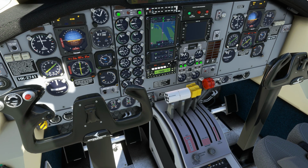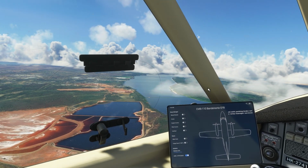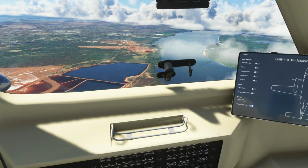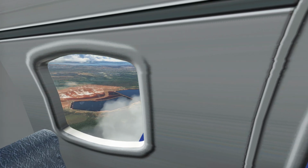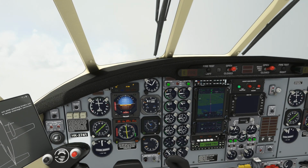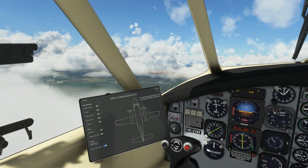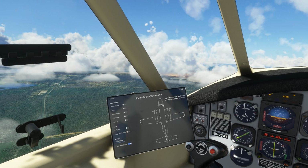Adjust our settings for climb now. Oh, look at that. What is that? Once we get up and over the clouds, we'll go ahead and disable the inertial separator. Hitting a little bit of turbulence, nothing crazy there.